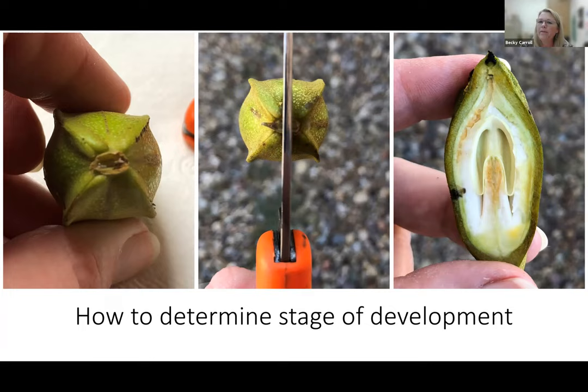It's important to look at the stem end where it's attached to the tree and look for this oval attachment area. Now, we want to cut through the small end, the short end, so go across the football, not lengthwise. Cut it in half this way. So cut that nut in half, and you should expose the inside of that nut. And so we're looking at this stage, how much it's expanded in that pecan.